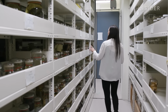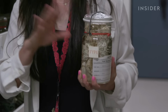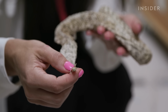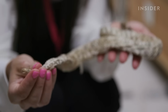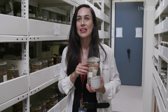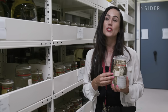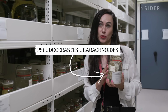New species can hide on the shelves for decades. So here we go. Like this spider-tailed horned viper, kept under lock and key. It was originally collected in the 1960s, and researchers first thought it was a different species of viper with an abnormality, this weird parasite or a tumor. But then, in the early 2000s, some herpetologists came along and they said, I think it's a whole new species altogether. Once a second one was found, they compared it to this one. And the species Pseudocerastes urarachnoides was described from this very individual, this holotype.